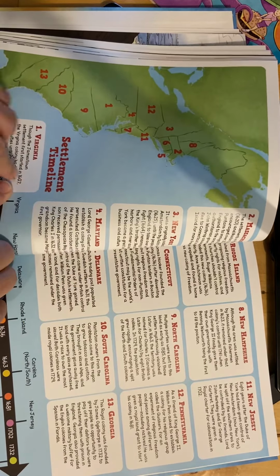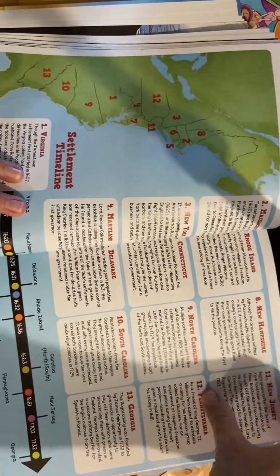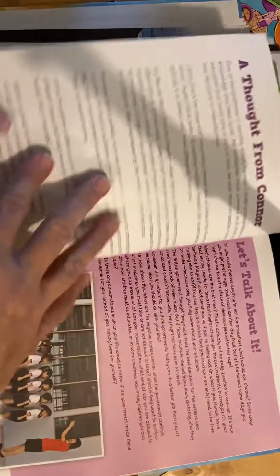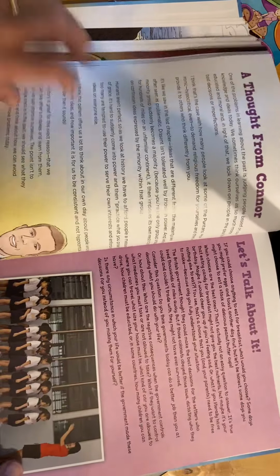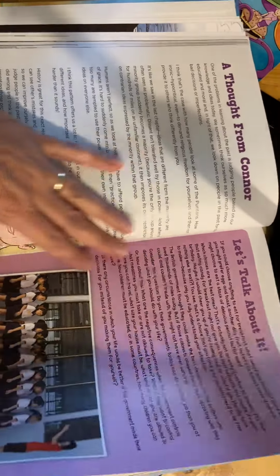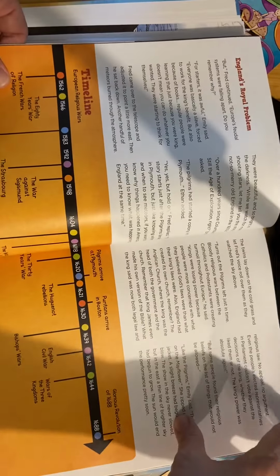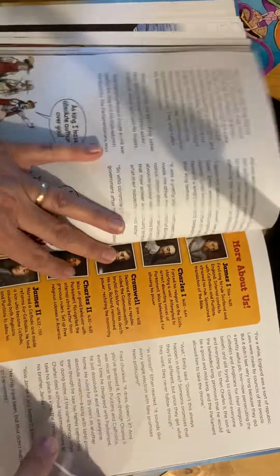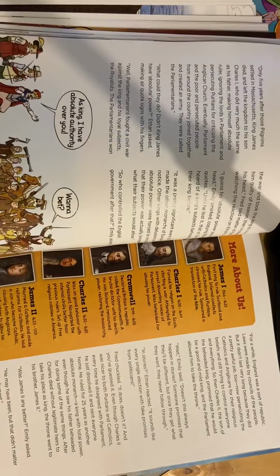So we get Virginia. This is really neat. I like this. And you get the timeline. Keep knocking the stand. So they're giving discussion-based prompts. More thoughts from Connor. Very neat. So I'm hoping, now the ages for this, I'm going to tell you, I don't know off the bat what the ages are.